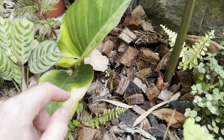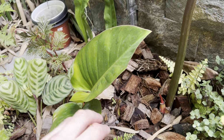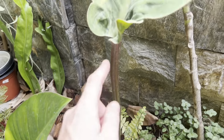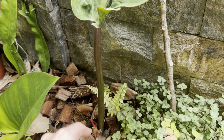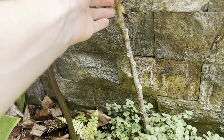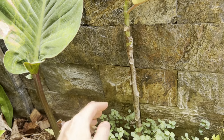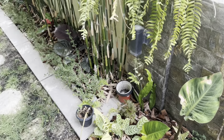However, we do have new growth. So we've got this that came out, and I believe it's going to upsize quite quickly to the size it was before it had its accident. And the nice thing is we have other growth coming out of here. So we've got a few other shoots, and then this was the only piece that survived the accident. It snapped off, so I planted it as a cutting, and that also has new growth coming out now. And then here we've got a rubber tree, which I hope will grow enough here to provide shade eventually for the plants that are here. So that's what we've got going on here.